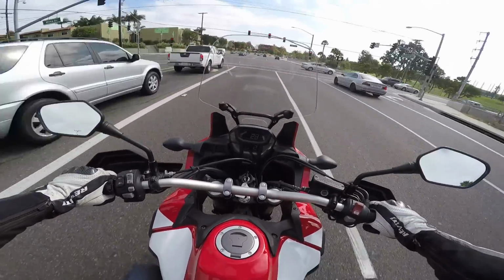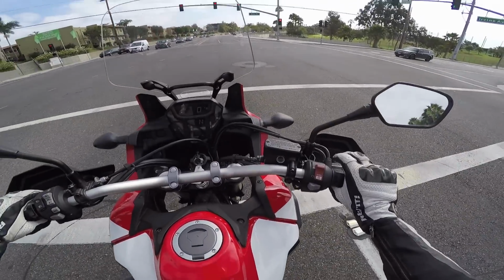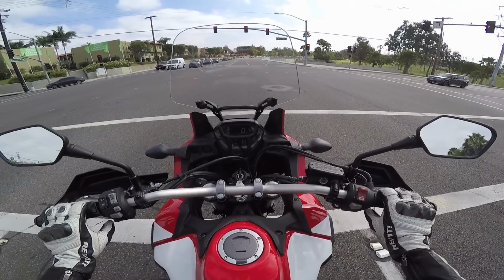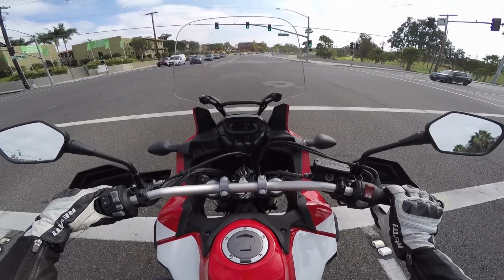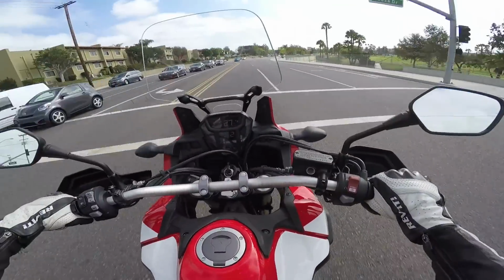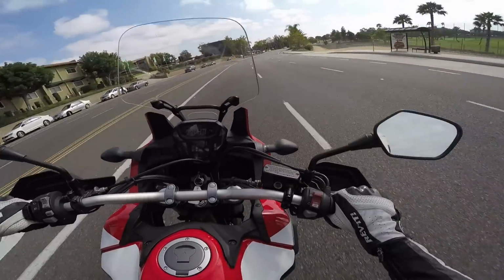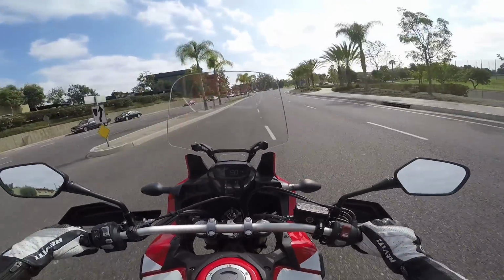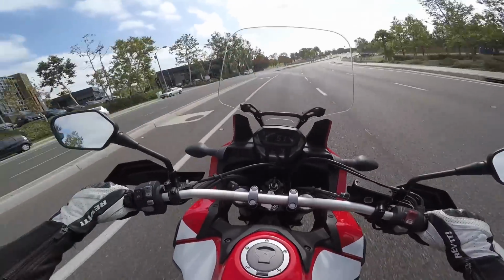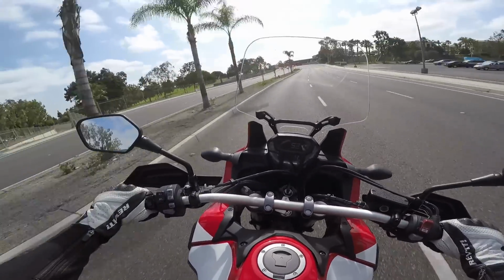Since we're at a red light, we can talk about brakes, which are good, not great. That's about all I have to say about that. They work well, but they're not interesting in any way. They certainly don't compare to BMW brakes. Man, those R1200 GS brakes, holy moly, so good.